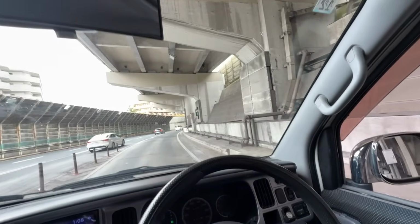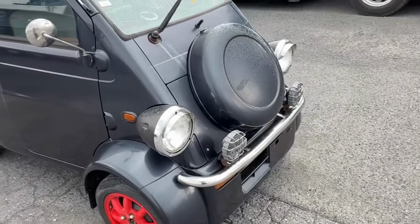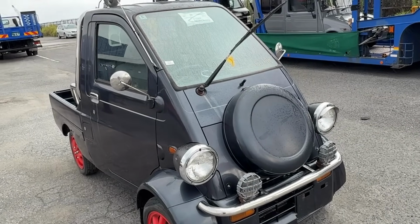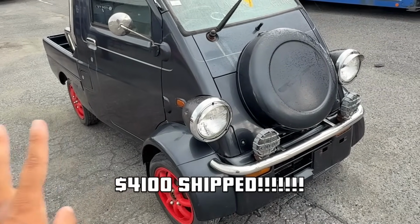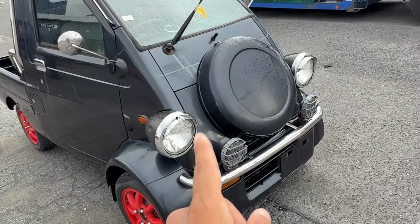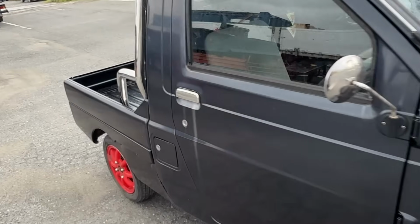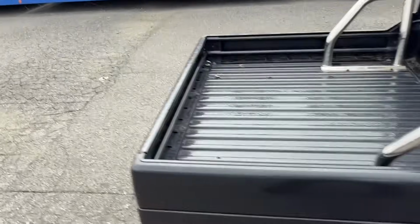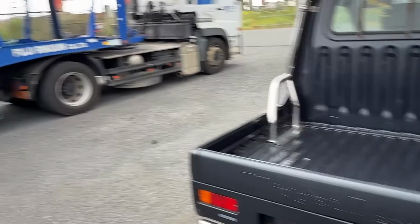Wow, I wonder what happened. Just made it to the yard. This is one of the options. This is a car that I purchased my last day here in Japan. I have no idea how it's still here. Has Watanabe rims, nice black color, fog lights with bar, additional lights on top, has AC, has the roll bar, has the bar back here as well, stick shift.